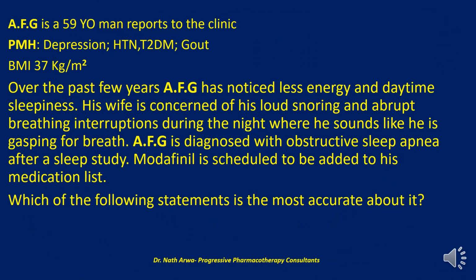AFG is a 59-year-old man and he reports to the clinic. He has a past medical history of depression, hypertension, type 2 diabetes mellitus, and gout. He has a BMI of 37. He's really obese, needs to check his weight. Over the past few years, Mr. AFG has noticed less energy and daytime sleepiness.